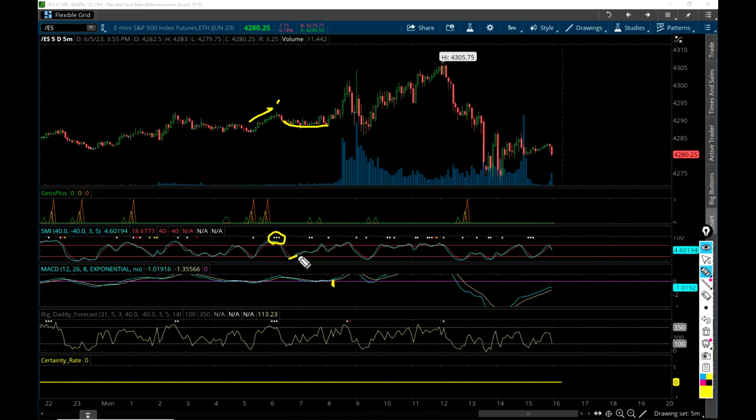Right? You can see the SMI has been slowly moving up. We get into positive territory, probably about right here. Take the trade. And you get what? 4090 up to about 4300. Another 10 points. So about 5 here and 10 there. 15 points. Not bad on a day like today that was kind of a small range day.